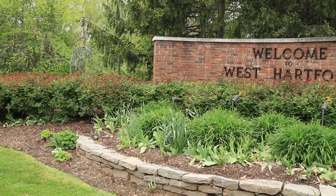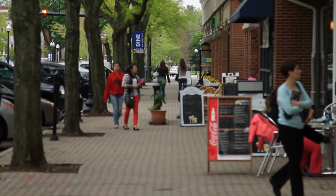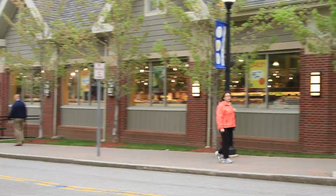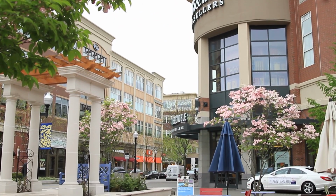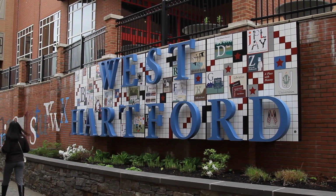West Hartford is, I would say, a walkable town, especially if you live near the center. You have restaurants, shopping. You can hop on a bus and get to Hartford. It is very, very accessible to everything. If you're looking for a very urban feel, West Hartford is the place to live.